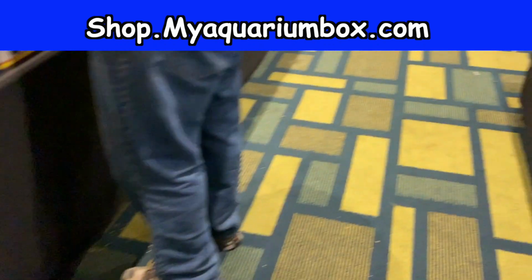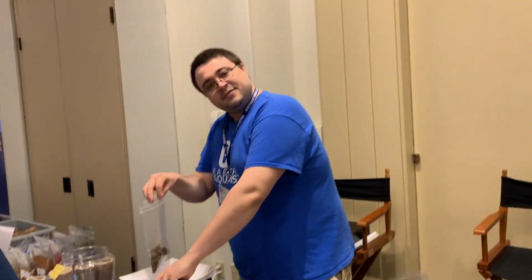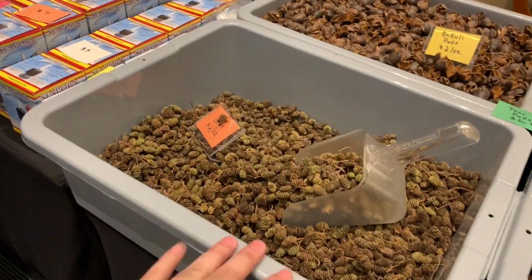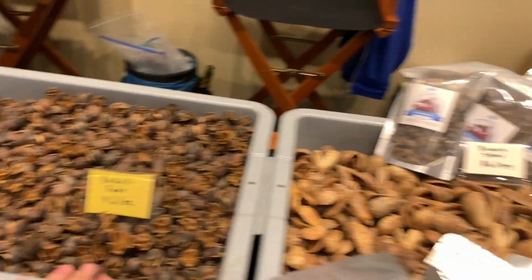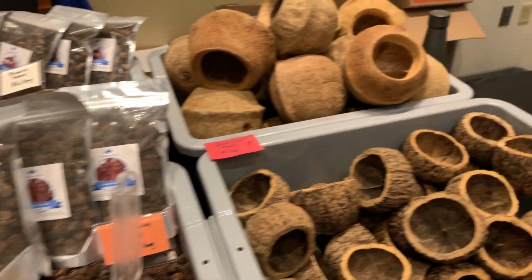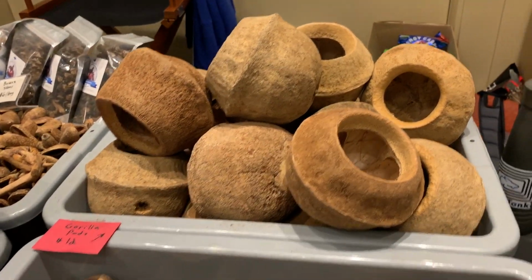He's busy with a customer. We're gonna walk over here. Maybe we can get Greg to say hi. Hello. See? Alder cones from his yard. No, just kidding. Bakuli pods, all kinds of great stuff to soften the water. Gorilla pods for those hides for big cichlids and stuff.